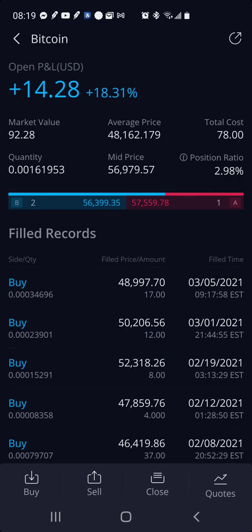Then we got some Bitcoin in the Webull account. I am up $14.28, up 18.31%. This is a $78 investment, valued at $92.28 at the moment. Got in around $48,000. Bitcoin's currently around $56,000, $57,000 at the moment. And looking down below, you can also see my buying frequency here in the Webull app, as I'm buying a little bit here and there as well.